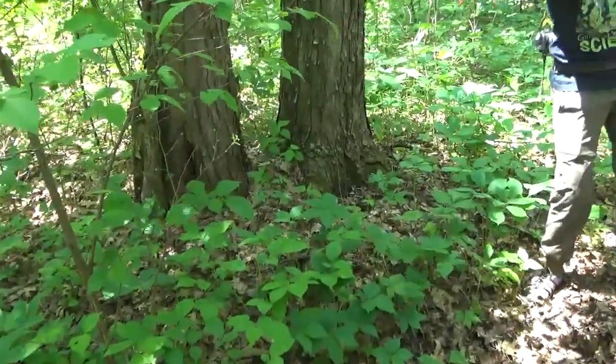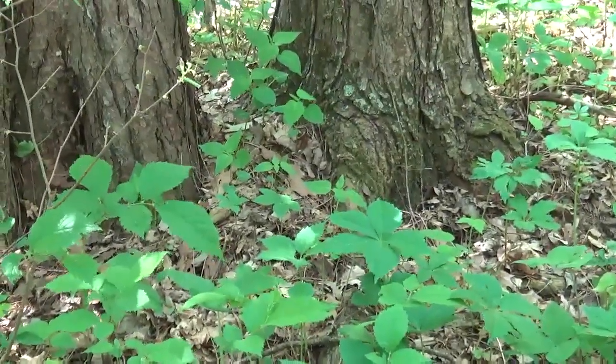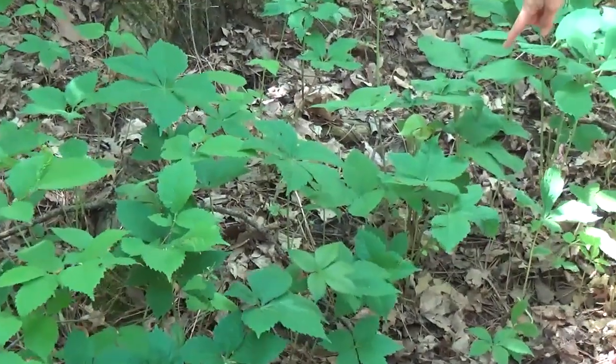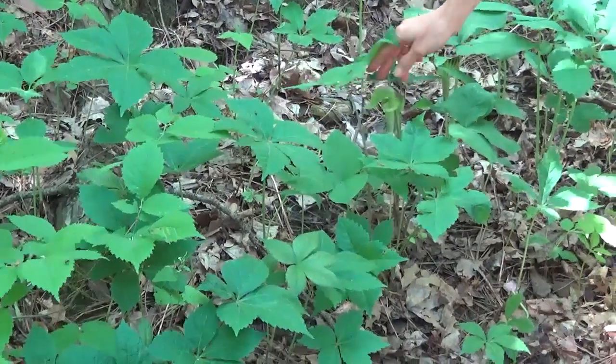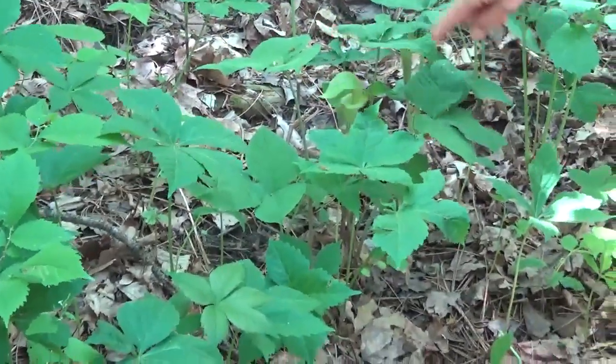It creeps around. But it is not poison ivy, and it's fine to touch. You're right, it's a creeper. Can I touch it? No, this one. This one does have three leaves, but this is actually the jack flower. See? This is the jack flower.